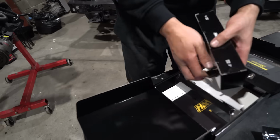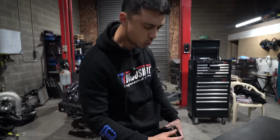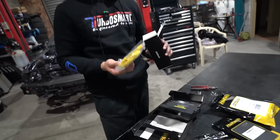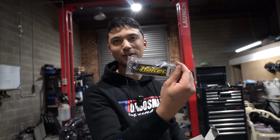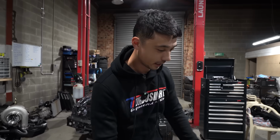What else is in here? Ooh, look at that. Open here. Ooh. It's foolproof. Bang, the cable, the famous cable. Look at that. Yellow. Oh, look at that. $3,000 keychain.